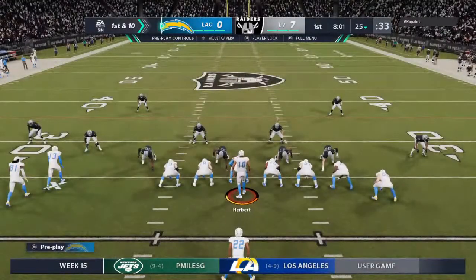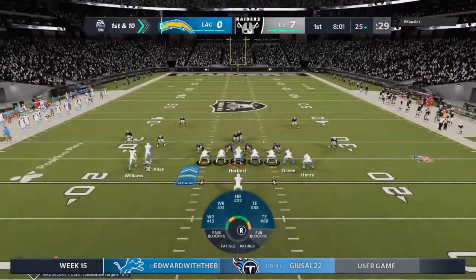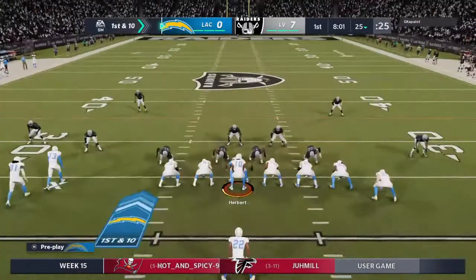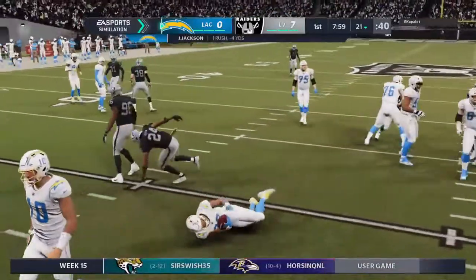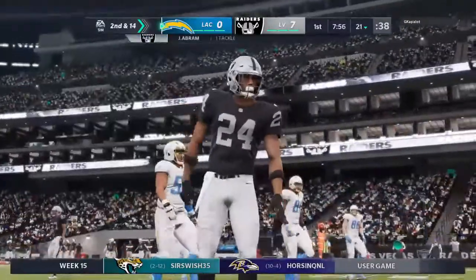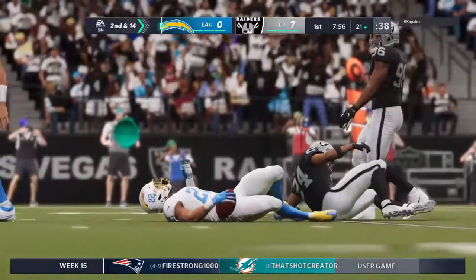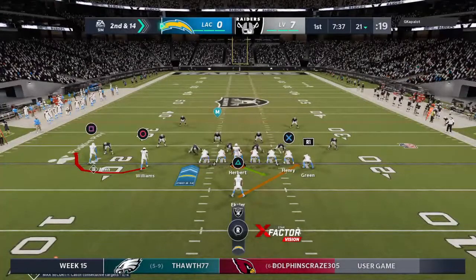Herbert going to lead up the Chargers here, 1st and 10 at their 25-yard line. This is the 3rd-year man from Northwestern, Justin Jackson. It's a loss of 4 on the first down play. This defense is a difficult one to prepare for, one of the best in the league. They'll come at you from all angles, and they did a nice job there stopping him for a loss.